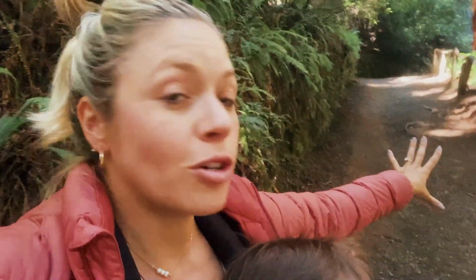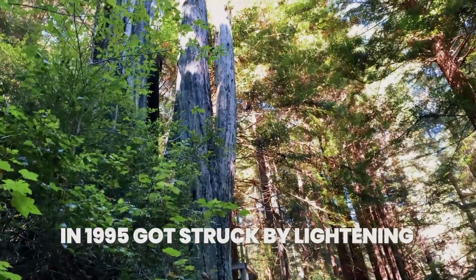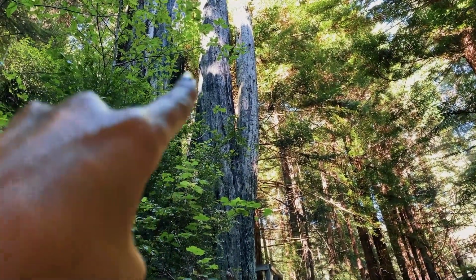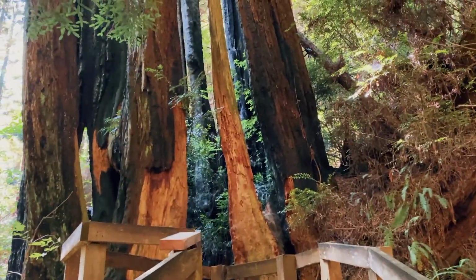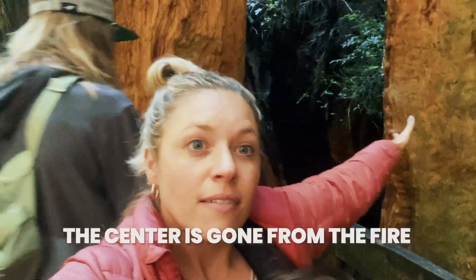Up this road here, you can get to the Towering Inferno tree, which was a tree that in 1995 actually got struck by lightning, but it only hit the center of the tree, and the center of the tree caught on fire, and the rest of the outside of the tree withstood the fire. That's crazy. This entire thing was a tree, but the center is gone from the fire.